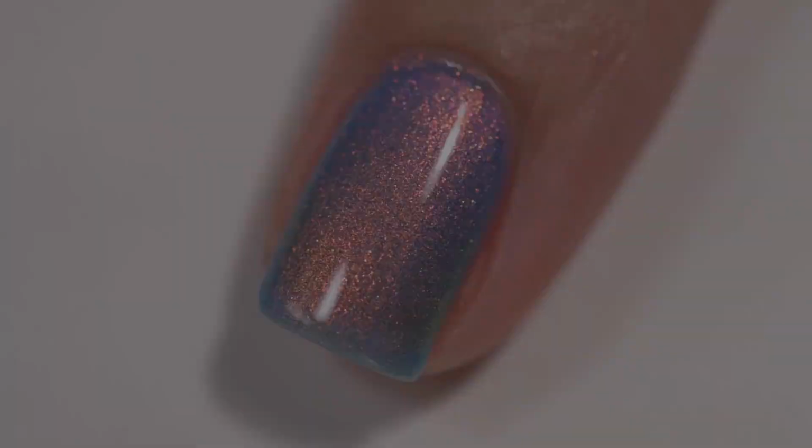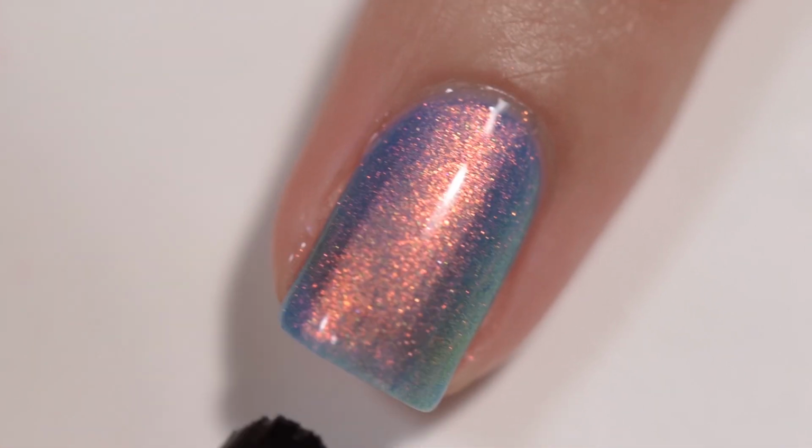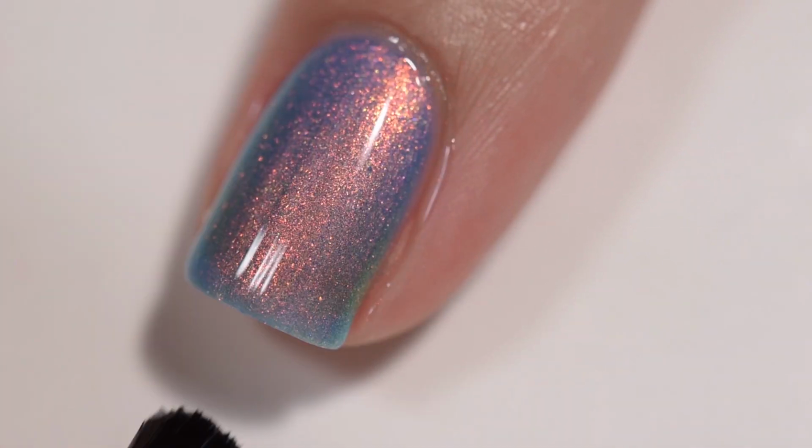It dried very nicely and very shiny and very quickly. I like this top coat, and I would definitely recommend it if you're ever in Jreine's shop and you want to check it out.